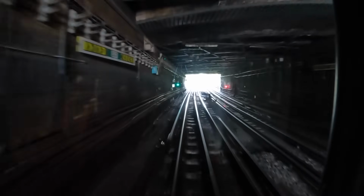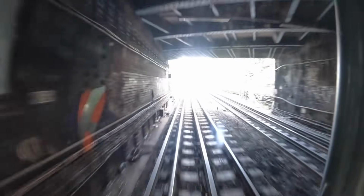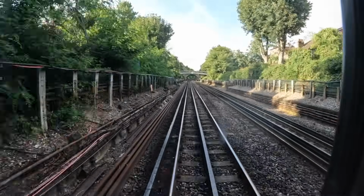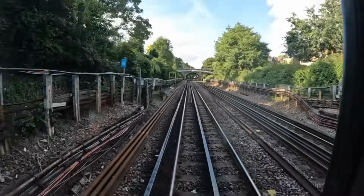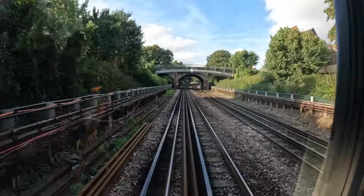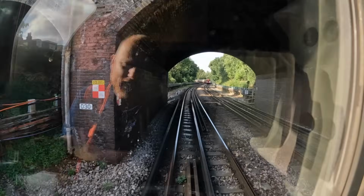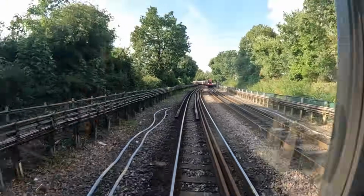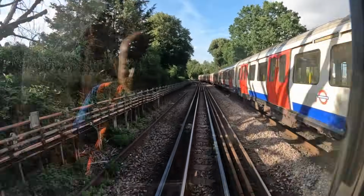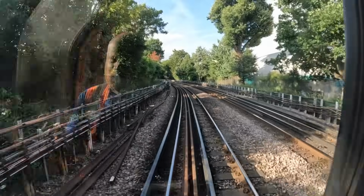The least used station on the Piccadilly Line is next. That'll be North Ealing. And again, coming up, we need to triple check we get the right signal. As much fun as it'd be for a video to go down to Ealing Broadway, I don't want to go down there if it's my fault. If they tell me to go down there, fine. But it'd be rather embarrassing if I took the wrong signal. So we want a straight green.